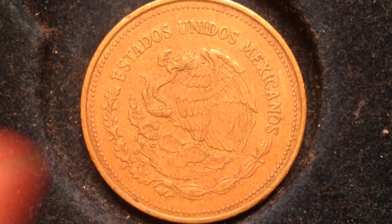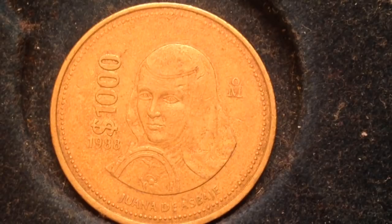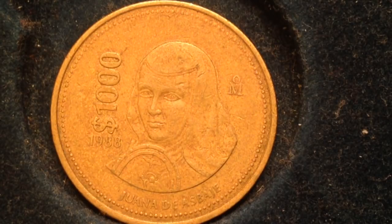So the reverse features a portrait of, there's the reverse right there, features a portrait of Sor Juana Inez de la Cruz. It also features the lettering 1000, features the date, which is 1988. It features that up there, MO, I'm not sure what that is. And then it features I'm not sure who is Juana de Absinthe. But it definitely features that word. All right, so in 1988, there were 229 million of these made.